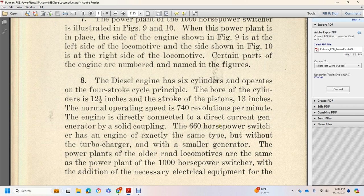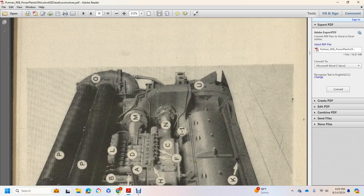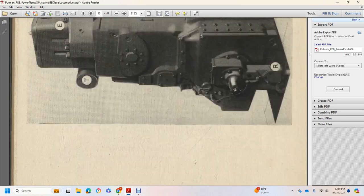The 660 horsepower switcher has an engine of exactly the same type, but without the turbocharger, with a smaller generator. The power plants of the road locomotives are the same as the power plant for the 1,000 horsepower switcher, with the addition of the necessary electrical equipment. And it shows a picture of the engine.